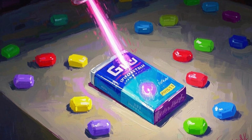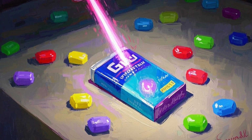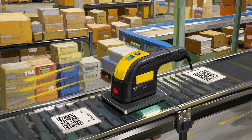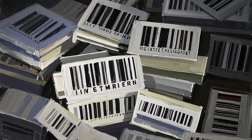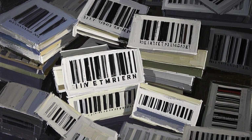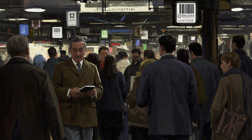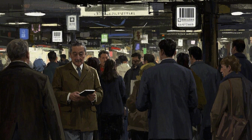The day the world changed forever in retail wasn't with a flashy new computer, but with a simple pack of chewing gum and a laser beam. Every day, billions of them are scanned. Those seemingly mundane black and white stripes on everything you buy. We barely notice them, but they're perhaps one of the most transformative, yet unsung inventions of the modern era.